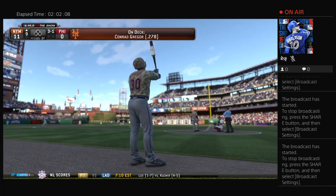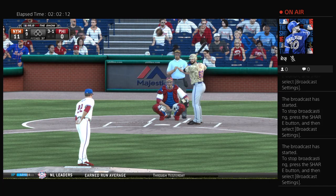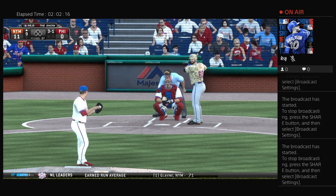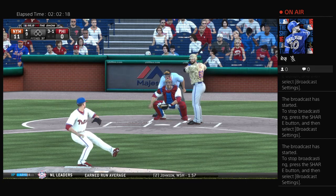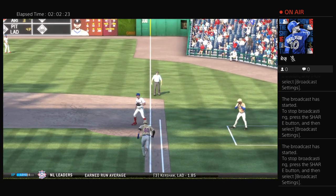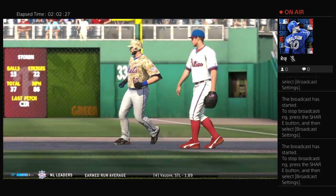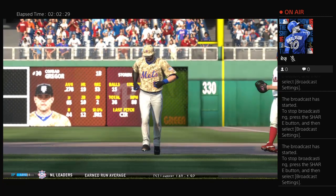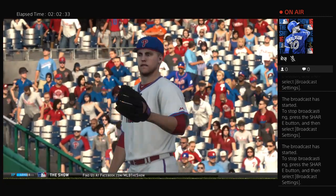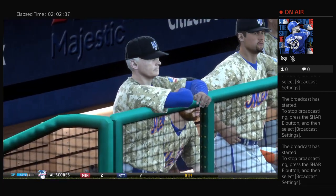Number 30 waits on deck. Swinging, a ground ball to first. And he'll take this to the bag. 3 unassisted for the first out. That's a disappointing final at bat there. You figure he probably won't get another shot at finishing off the cycle, but still a very good performance, to say the least.